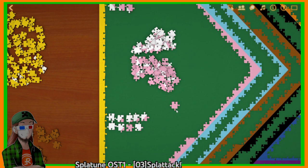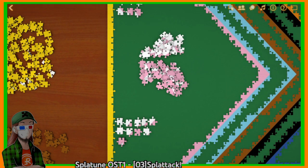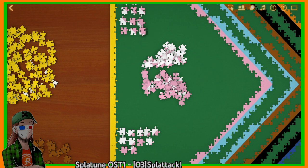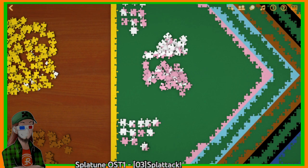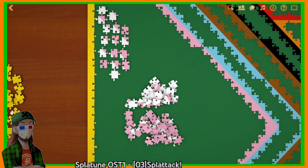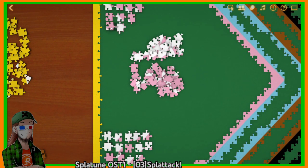I think. This is white bottom. Definitely top, definitely top. Also top. Also top. Super bottom. Bottom as well. This one's top. Top. Bottom. Top.